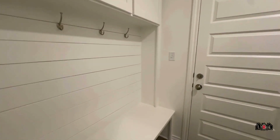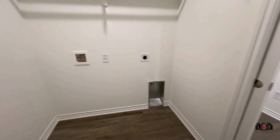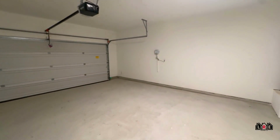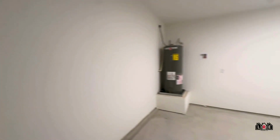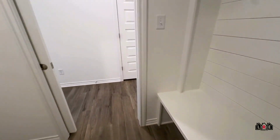Have a nice little mud room area where you can put your shoes, your cabinets, and the washer and dryer hookup here. Now you've got a 2-car garage. This area is going to have your sprinkler system, so if you need to operate that from the phone, you can. We have our water heater here, and attic space. So let's go back inside.